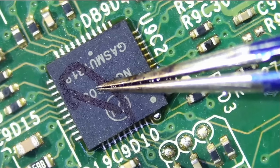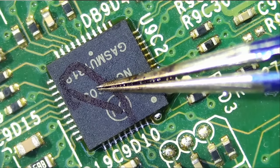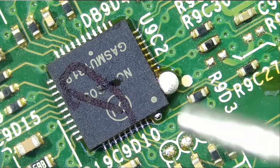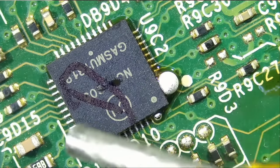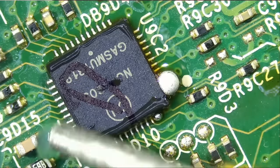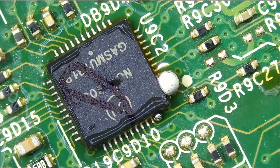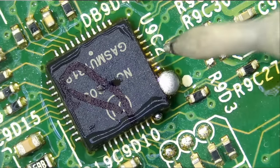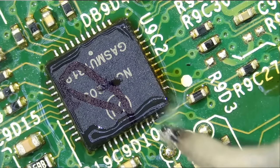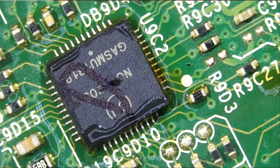Right, so the chip is soldered on perfectly. Very nice. And we can leave those tennis balls on that chip. It's not a problem. Or maybe we can just desolder like that. Nice and easy.